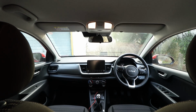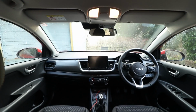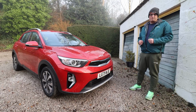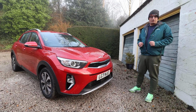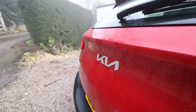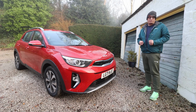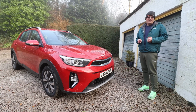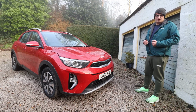The thing about the Stonic is it's always looked relatively good. It looks rather modern and it's got some new additions. Namely LEDs, but you don't get that on the 2. And here's the interesting thing, if you do opt for the 2, you don't even get the mild hybrid system, but it does retail at just under 19,000, so it's a bargain. The Connect upwards all have mild hybrid 48 volt systems, so you can get a GT-Line and you can get a GT-Line S.